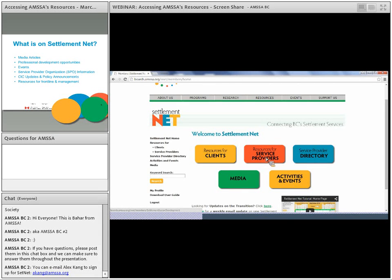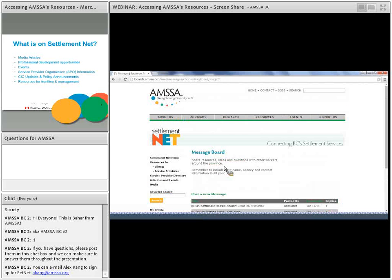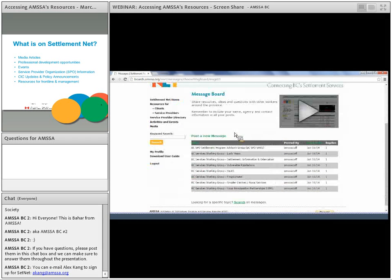So in resources for service providers, you'll notice that there's a message board here. Now, a message board is something that, to be honest, hasn't really been used very much, but it is something that I think people should at least know about. It's possible we may be upgrading the functionality of this in the next little while. But right now, we have message boards for our 7 BC services working groups.